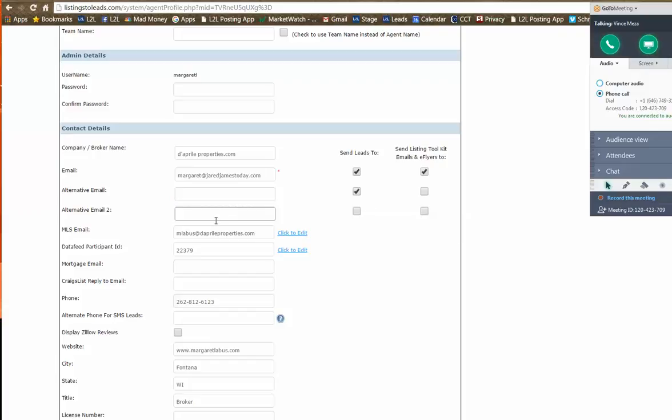They might also have an assistant that they want to have handle their marketing stuff, right? Follow the steps that Listings to Leads gives you. So you could put that email there and check this box over here to send tools to, right? And that's kind of the nature of that section there.